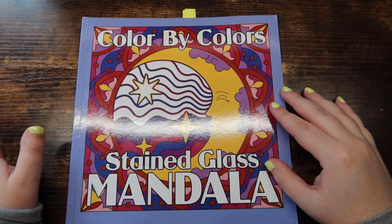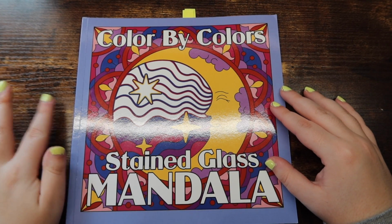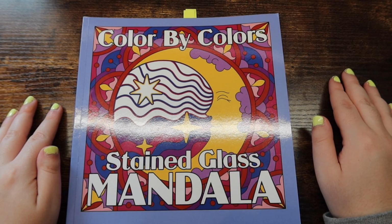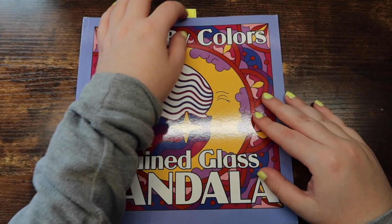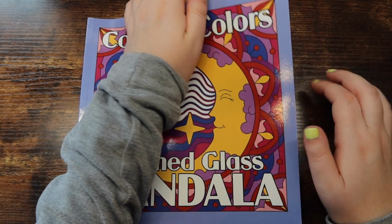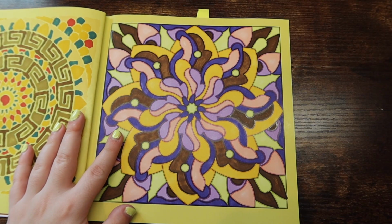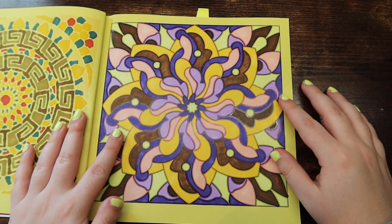Before I continue on, I forgot to mention that I actually finished 20 pages this month, and I have 2 WIPs going into the next month that I will show you guys. So anyways, now that I have that out of the way, this is Stained Glass Mandala Color by Colors by Kira Shershneva. I did 3 pages in this book this month. So here's one of them.